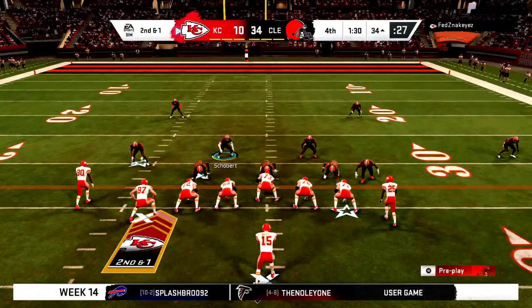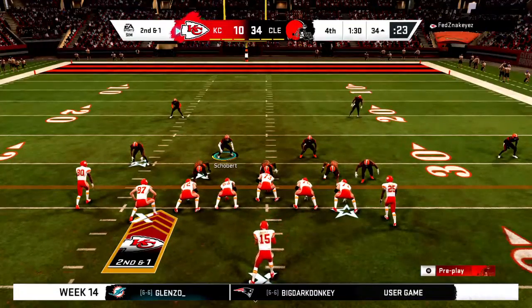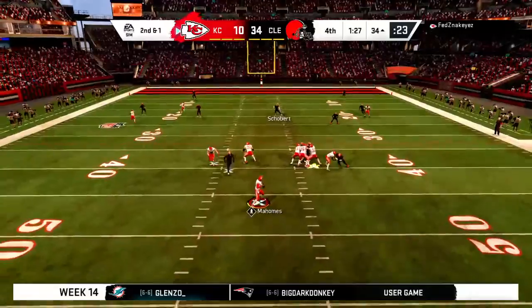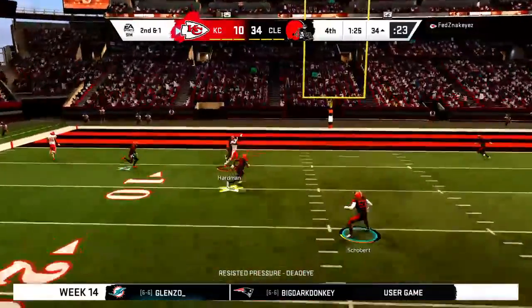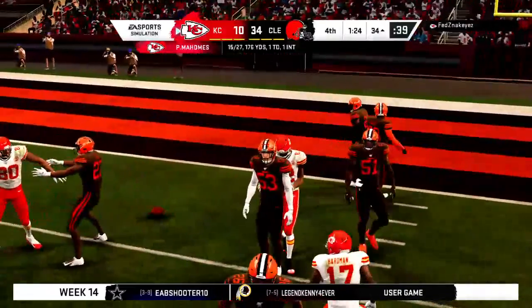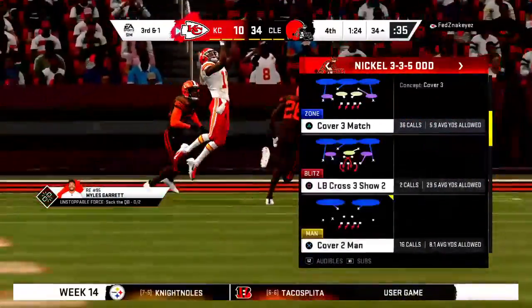To throw again on second down. Mahomes, he's going to let it fly. And that will be incomplete. Tried to dial up the long way out there, but it'll be third down.